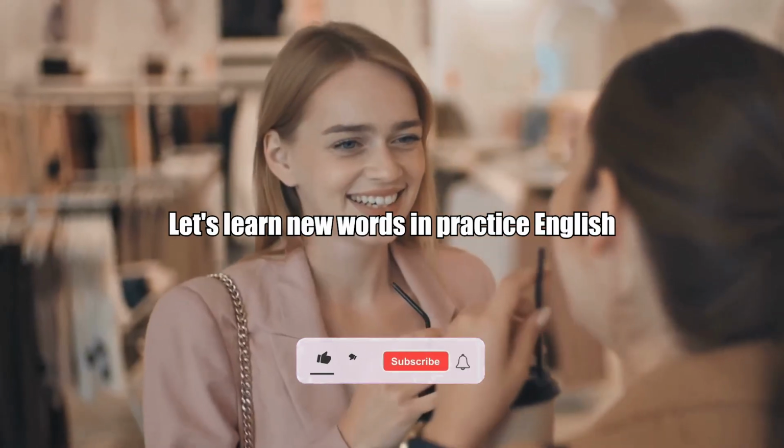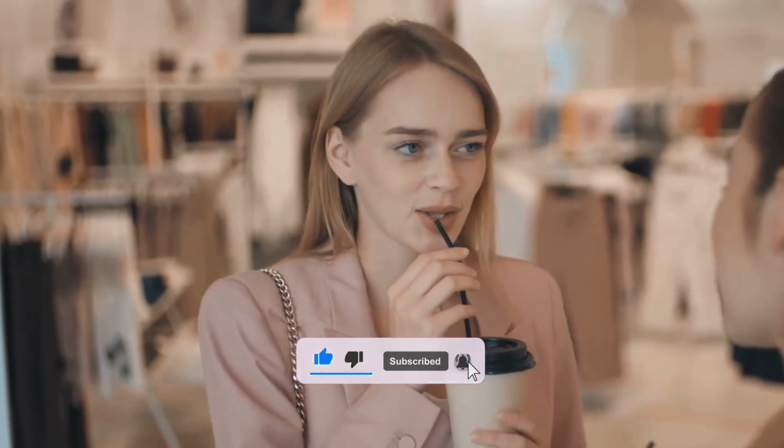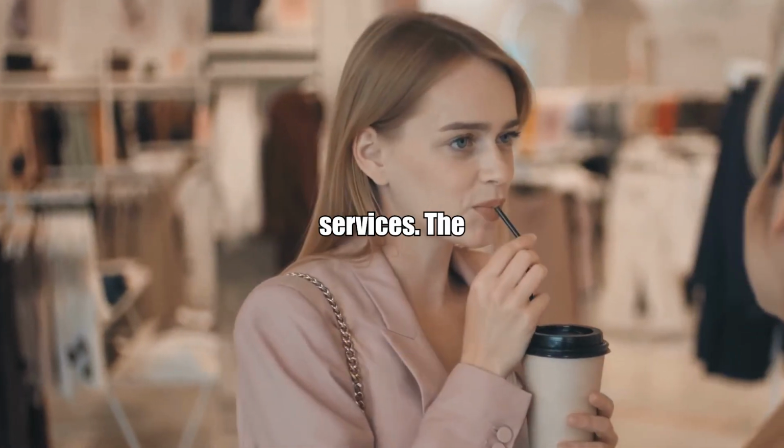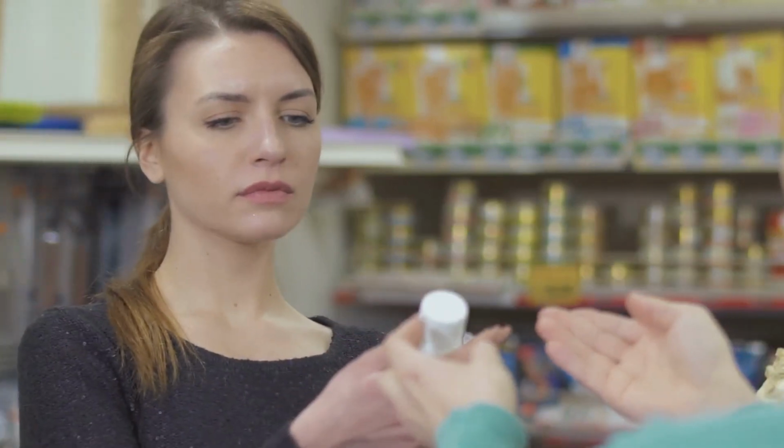Let's learn new words and practice English at level A2. Customer. Customer, a person buying goods or services. Example, the customer is looking for a new jacket.